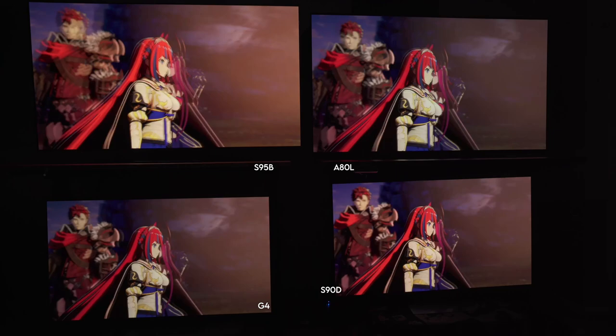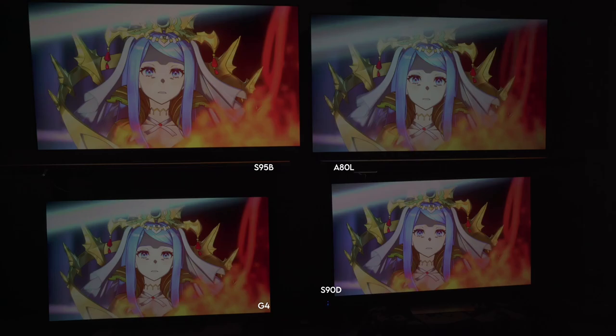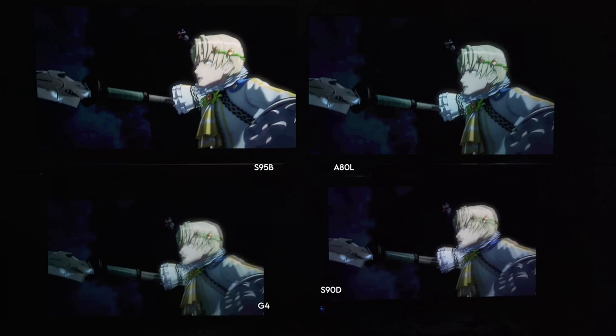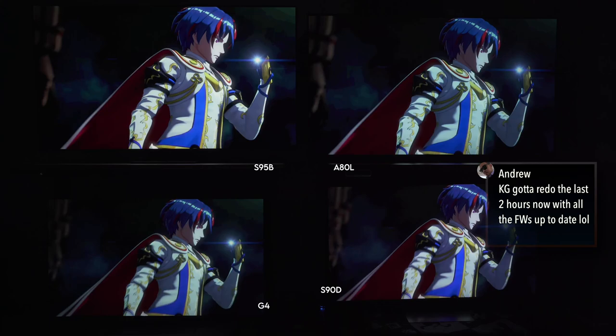Is it side angle still? Hold on. I guess. Kind of side angle. It's not even side angle. There. Is that better? It's less side angle now. Gotta redo the last two hours of the stream now. No, I don't want to. We're gonna wrap it soon.